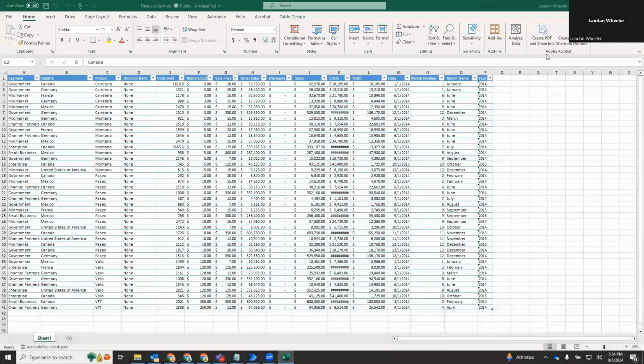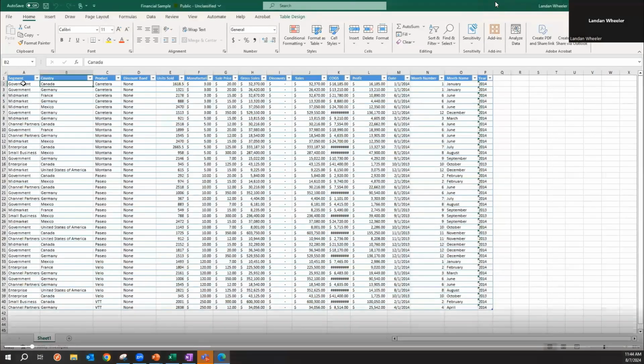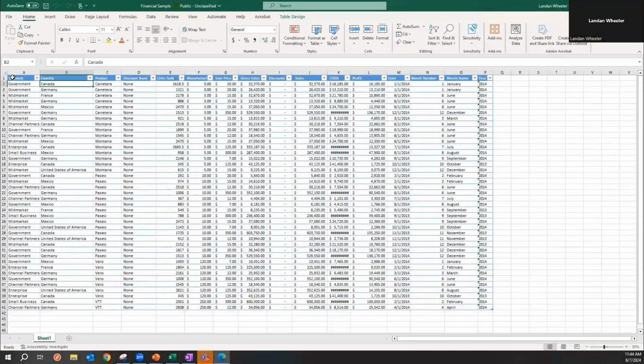Hi, my name is Landon Wheeler. I'm from LBMC. I'm going to be walking through a simple automation process today just to sort through financial data based on a column and its value. I've pulled up our sample data here. This is just an Excel spreadsheet with some generic data in it. We've got a table that has the first row as names of columns. And right now there's only one worksheet.